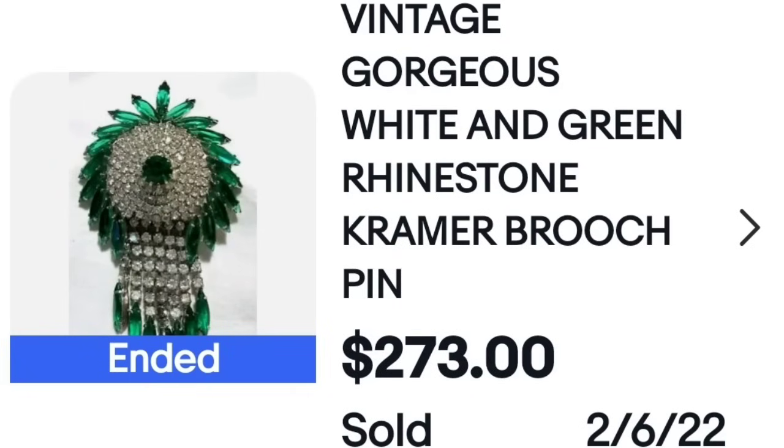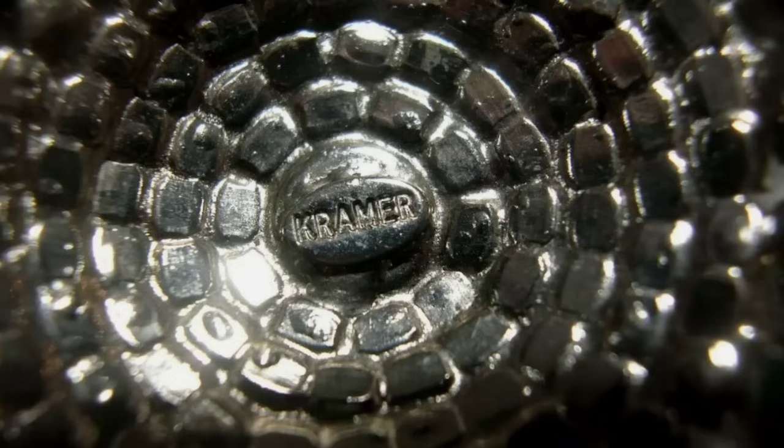This is another that really stands out to me as something that would catch my eye, whether it was in a lot, laying on a table, in a case. This I would pay attention to. So this is a vintage white and green rhinestone. This one is Kramer, which I am familiar with that brand. This one sold for $273. Again, here it is zoomed in so that you can see the marking.